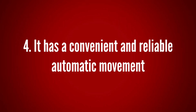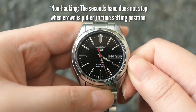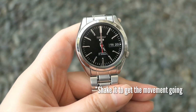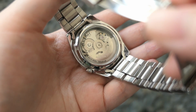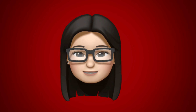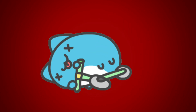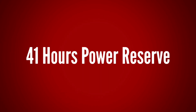Number 4, it has a convenient and reliable automatic movement. While the Seiko 7S26 is a non-hacking and non-winding movement, it's still a reliable movement in my personal experience. I don't think I've ever had any problems in my life just because a watch did not wind or did not hack. All the average person really needs is for the watch to be accurate and for the watch to not die on you. And thankfully, this movement has a power reserve of 41 hours.